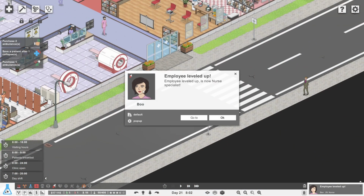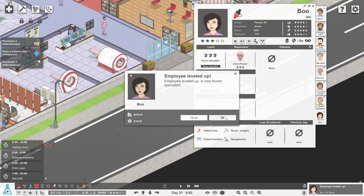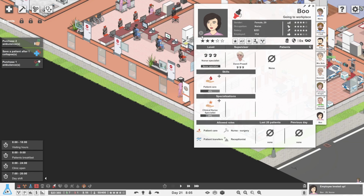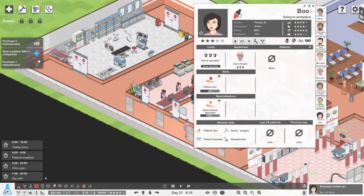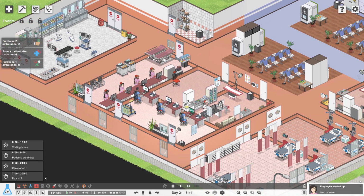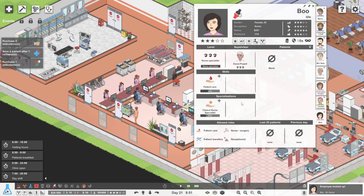Good grief. And Boo has levelled up. Oh, well done, Boo. You're now a nurse specialist. Oh, this is wonderful. Hang on. Where do you work? Can't quite recall, Boo. You work over here in the nurses station in our orthopaedics department. Oh, that's really good. That's very good indeed. Okay, happy about that. Well done, Boo. Do you get to pick a specialisation or anything? I don't think you get to pick another one.